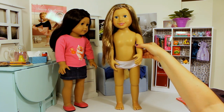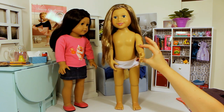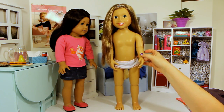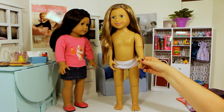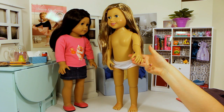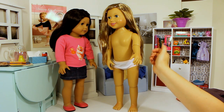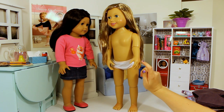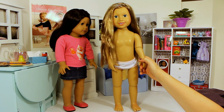But it doesn't really hold. The elastic in her joint doesn't really hold the pose, but you can move it. So there is a little bit of limitation with that. I do love how they have painted her fingernails with a French manicure. She has a little French tip white paint on the very tips, and it's very cute. And she has a little bit of blush on the top of her hand, so it kind of looks like she's been tan right there.